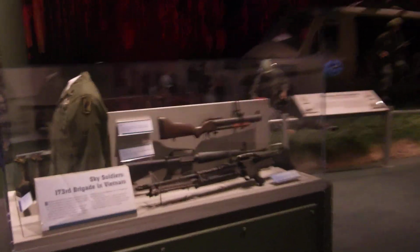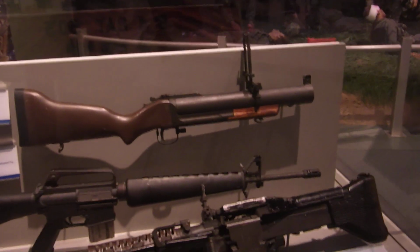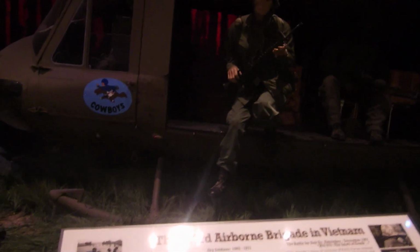See all the weaponry they had here. M79 grenade launcher, the old M16 in the middle, and the M60 on the bottom. And they have this diorama here with a Huey helicopter, 173rd Airborne Brigade in Vietnam. Guys climbing out of the helicopter.